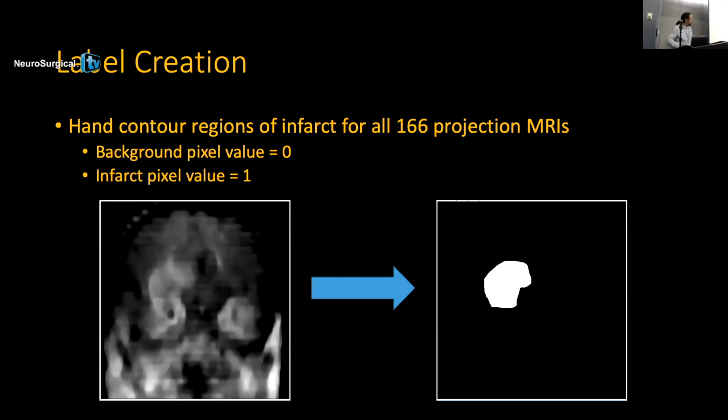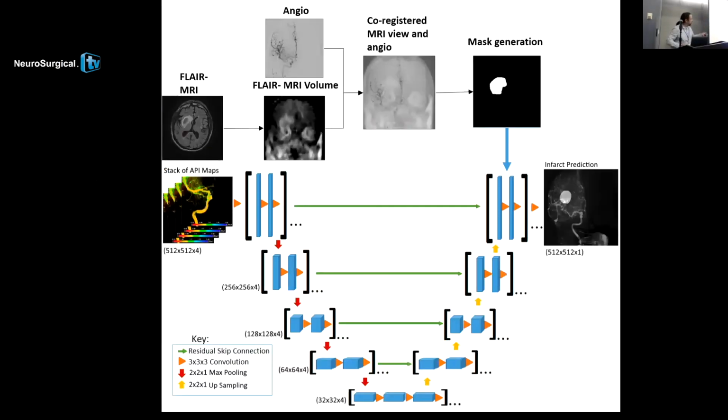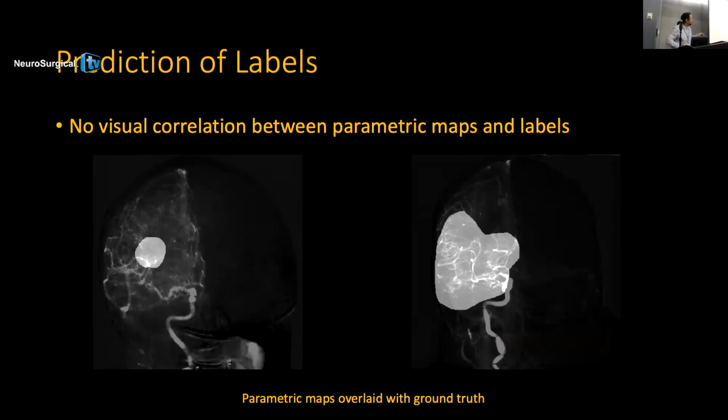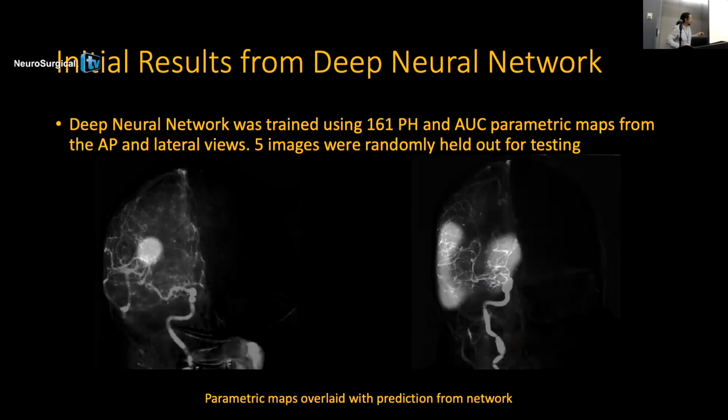A user goes and manually segments the infarct core, the projected infarct core onto the angiogram. And we use this in order to train the network based on the parametric images that we have. Angiographic parametric imaging goes in, it goes through a bunch of training data sets. This is the infarct core that we're using as a training set, and then these are the labels. Those are the inputs. These are the labels, how it looks. And this is what the network can predict.